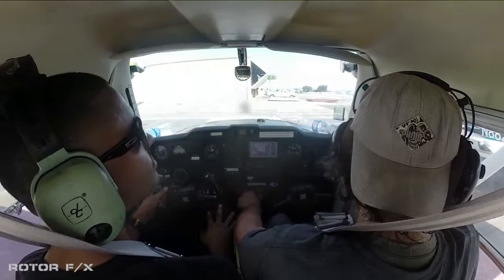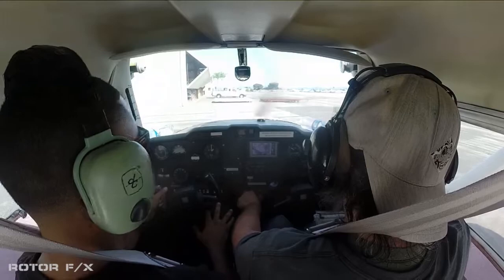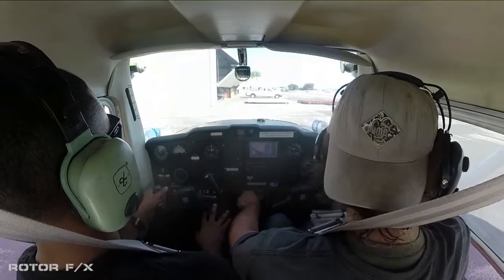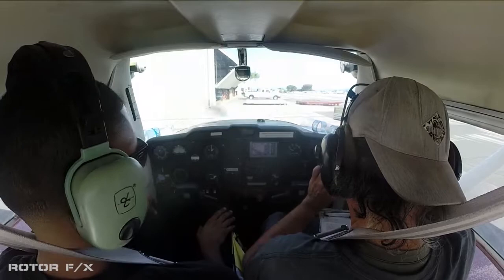Whiteman Tower, what was your position again? High in the delicate maneuvers. Number 11, you can cross midfield, landing beach runway, use caution. TV4, right base runway 12, maintain visual separation from that traffic.